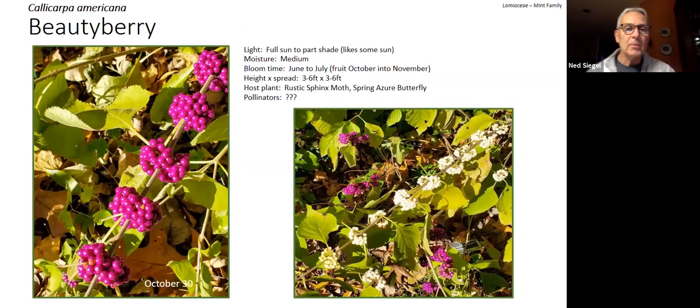Now we're moving to a beautiful shrub. This is beautyberry. So many of you probably have become familiar with that, also known as French mulberry. It's primarily grown for its beautiful fall fruit. It blooms much earlier, from June into July, but the inflorescences are in the axils of the leaves there, and they're relatively insignificant.